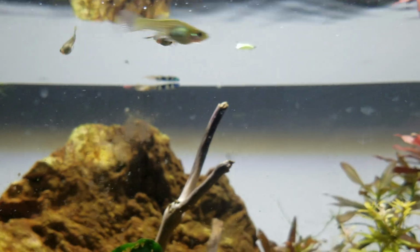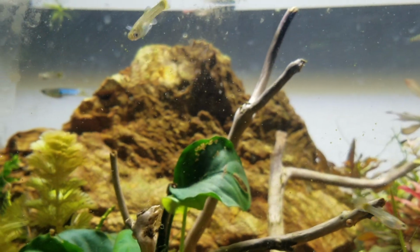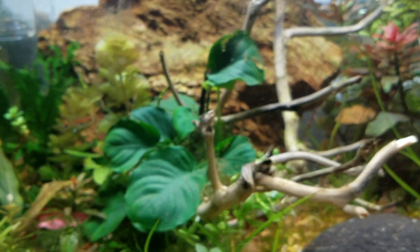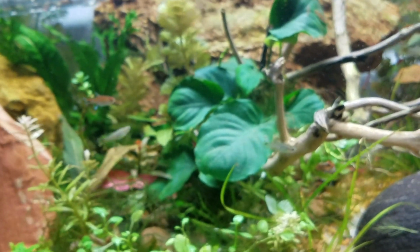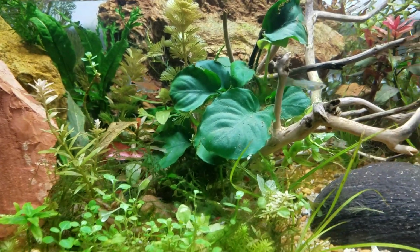And these are all a month and a half old, maybe a month old, and they're already pregnant, some of them. So cautionary tale, sometimes you can't even sex them before, so it's best not to mix any kind of guppies unless you're ready for baby guppies of that type. So just wanted to kind of share that with you.